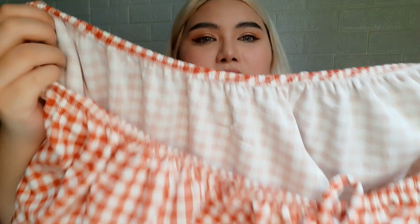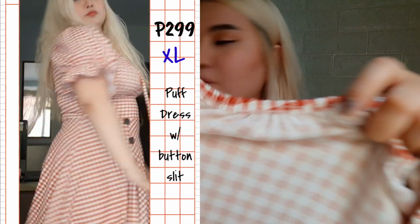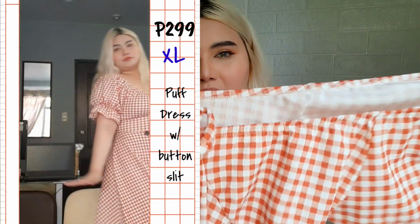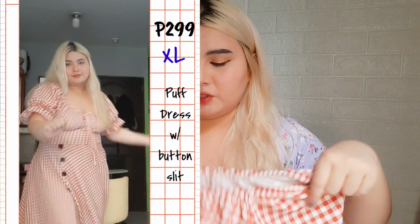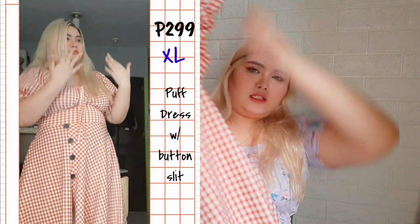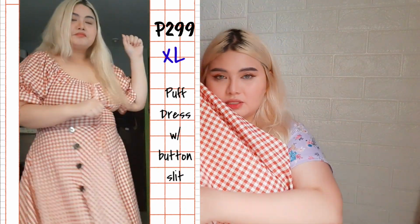So, ito muna. This is the first one. Ito makapal ang tela niya. Ganyan. Kahawig siya nung top ko na isa. Maganda kasi itong kulay na to. Parang very earthy at saka nakakapote. Kaya gusto bumili ako ng dress na same color. And then meron siyang sleeve dito.